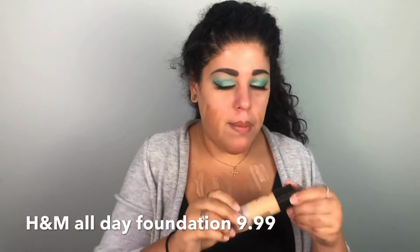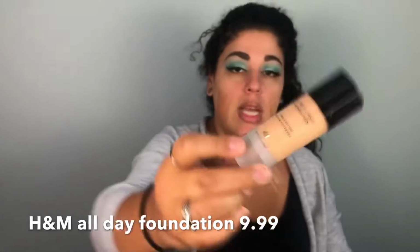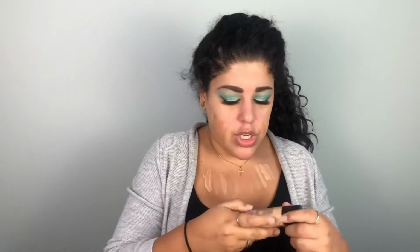The next one, All Day Liquid Foundation from H&M. Have not tried this since I used it in my H&M video. The shade of this is Golden Beige. That is definitely golden beige. That is super golden. We're running out of space. This is gonna be my last swatch, and then I'm gonna wipe all this off. No.